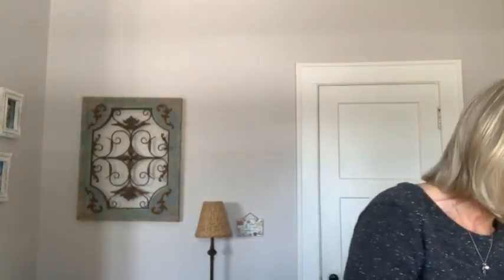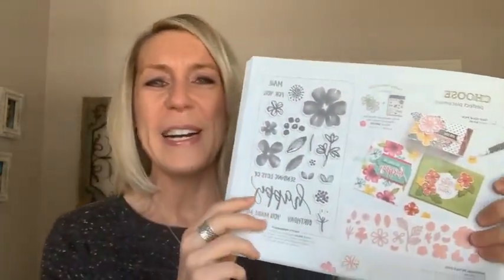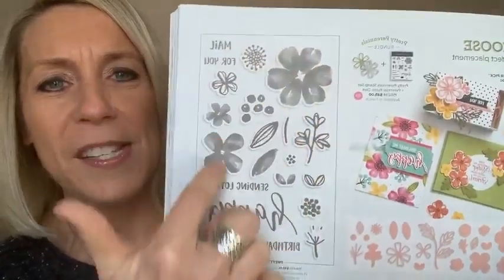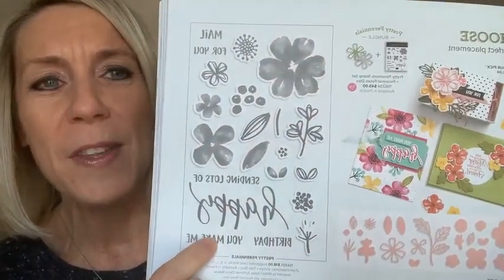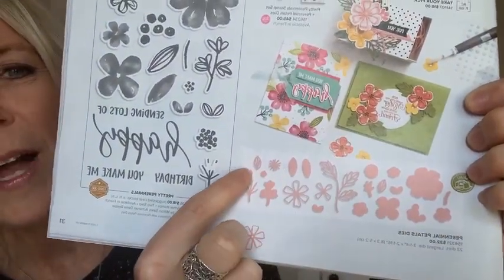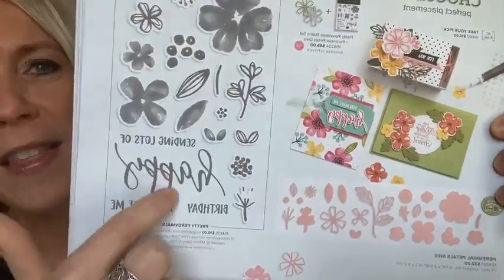Our product of the week this week is the Pretty Perennials Bundle. Such a cute stamp set. And I'm going to show you the catalog. So here, this is the Pretty Perennials Stamp Set. This is what we're going to be playing with today. And there is an awesome set of dies right here as well that coordinate with the stamp set.